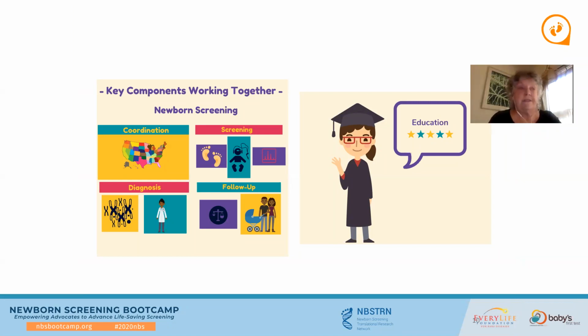Coordination occurs between the state, public health department, and clinics within the state and schools. And this is really important with hearing screening. We often see regional and national coordination to share resources. For example, CDC labs provide quality assurance services.